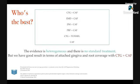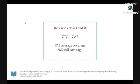So which technique is the best? The evidence is heterogeneous and there is no standard treatment, but we have good results in terms of attached gingiva and root coverage with connective tissue grafts and coronal advanced flaps. We can have a 97% of average coverage, that it's really good, and an 88% of full coverage, that is good. But the problem is the time that we need to spend to have a surgery with these results. The normal time that you need is like 2-3 hours for 2-3 recessions.